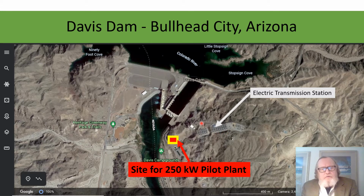But what we do, instead of using the dam as hydrostatic force going through a turbine with head pressure, we're using the dam as cooling water. There's all this water available rushing out of the dam at the bottom, and that could all be used as cooling water for my technology to generate more electricity from each one of the dams. And let me show you how the pilot plant will look and a little bit more about how my thermal hydraulic engine operates.